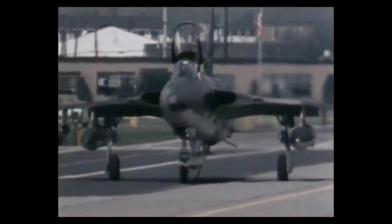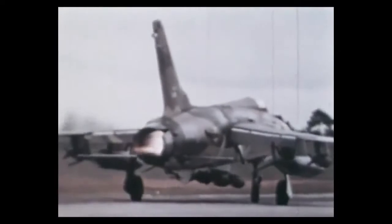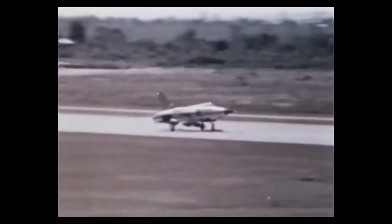The F-105 Thunder Chief, introduced in 1956, demonstrated that Republic was not going to rest easy after the success of the F-84. And it did not take long for the F-105 to be given a hog name of its own.